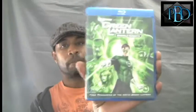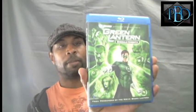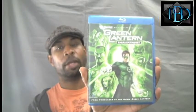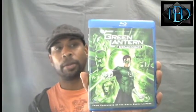Next 2 I have to show you are, I think, some of the best stuff they've done with a character that people don't know how to use, and that is Green Lantern. Now this one, I believe, is Emerald Knights. This is actually different stories the Green Lanterns are telling a new recruit before they go into battle. It's a really great introduction to characters that you don't normally know about.